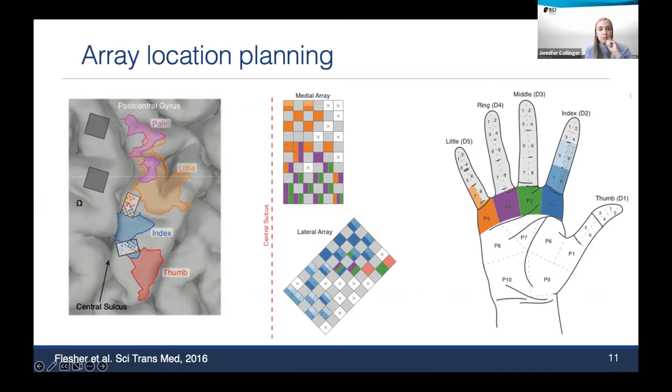And so we had a person with spinal cord injury in a magnetoencephalography machine, watching videos of someone having their thumb, index and little finger and palm touched, and they imagined what those sensations would feel like, since they had no sensation themselves. Based on these maps that we got, we decided to place our arrays to try to span this thumb and index finger area and then hopefully the index through little finger representations with this array.